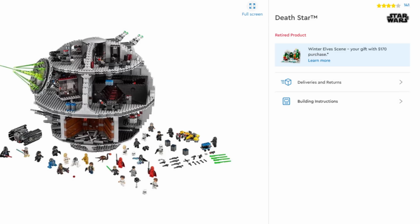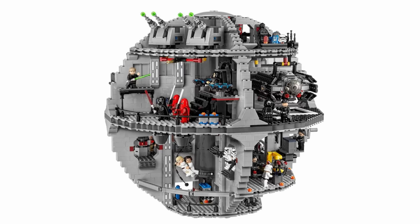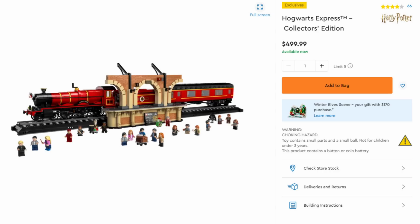Number 9, Death Star, number 75159. This is the 2016 version. Contains 4,016 pieces and right at the $500 mark. But this thing has 27 minifigures. So this has the most minifigures out of all of these 12 LEGO sets. And that's pretty impressive. Unfortunately, though, it was never a set that appealed to me because it was much more of a play set than a display set. And I wasn't about to spend $500 on that. So sadly, it will never be in my collection because this is one of the 3 sets that are actually retired in this list.